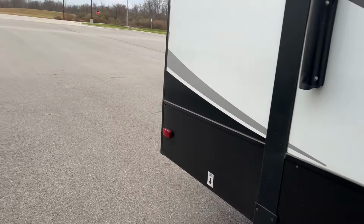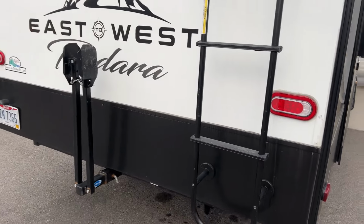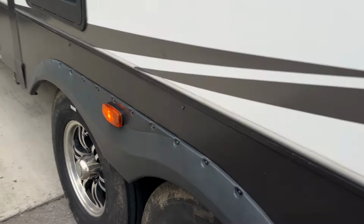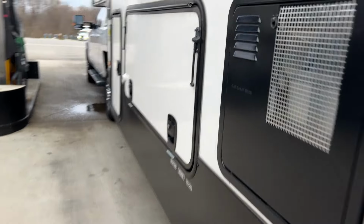One of the things that we do while we're at the truck stop is we always walk around. We always double check everything. We look at the tires. Sometimes we'll touch them with the back of our hands, because you just don't know. Even though we have a tire minder, sometimes you just don't know.